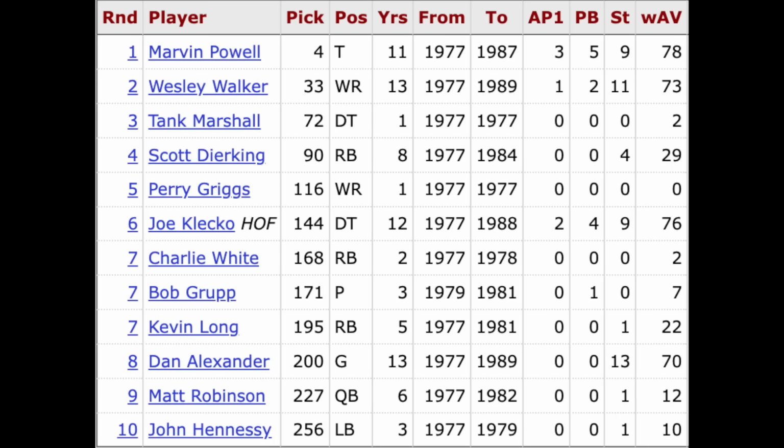He was part of the New York Sack Exchange. Bob Grupp, the punter, made a Pro Bowl. How about that? Good on you, Mr. Grupp. An interesting one here, Dan Alexander, in the 8th round, 200th overall pick, started 13 seasons. So he's another player that they found. Just an overall great draft class for a franchise that really doesn't have much to celebrate.